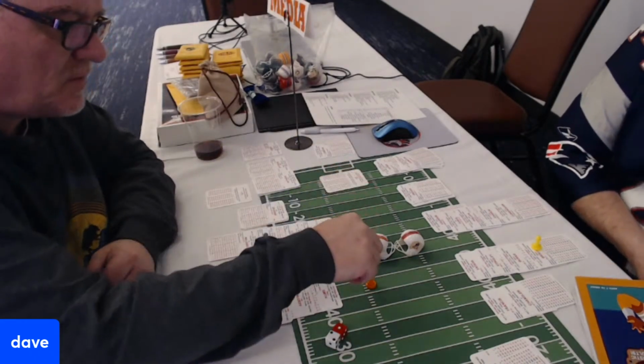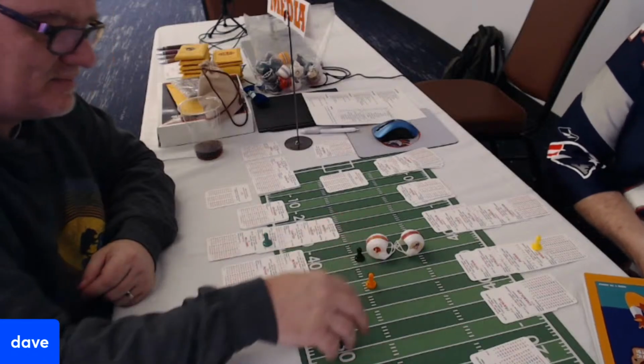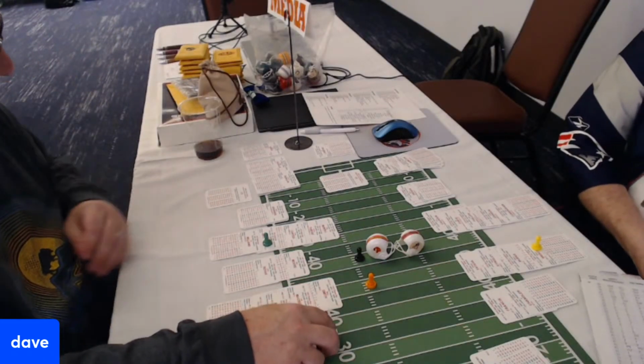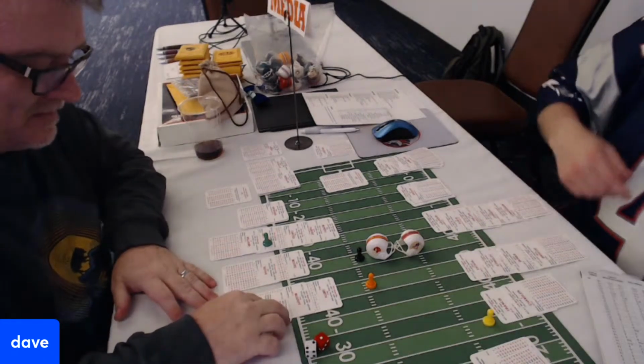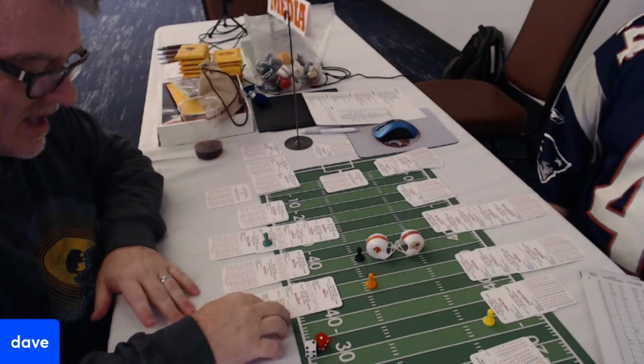Yep. Wow. New England just can't do anything today. It's just all right. So it's your ball. Oh, Tampa ball.